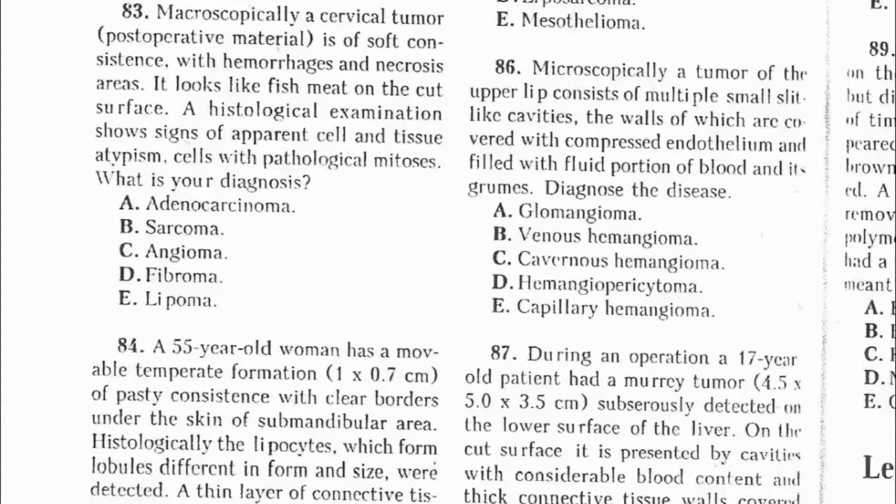So for question 86, your answer here is capillary. Walls are covered with compressed endothelium filled with fluid portion of blood. Filled. It can be partial, it can be complete. So this is your clue. Your answer is what? E. So capillary hemangioma.